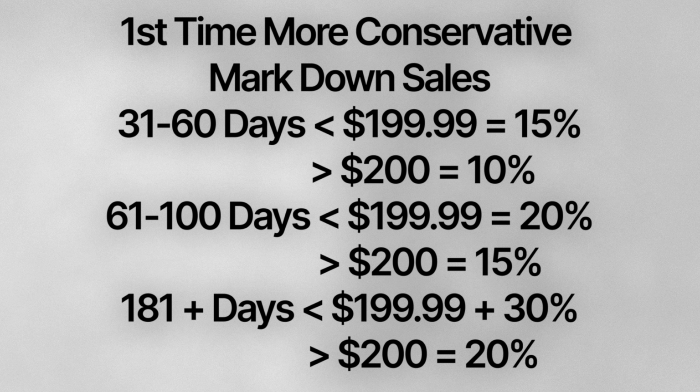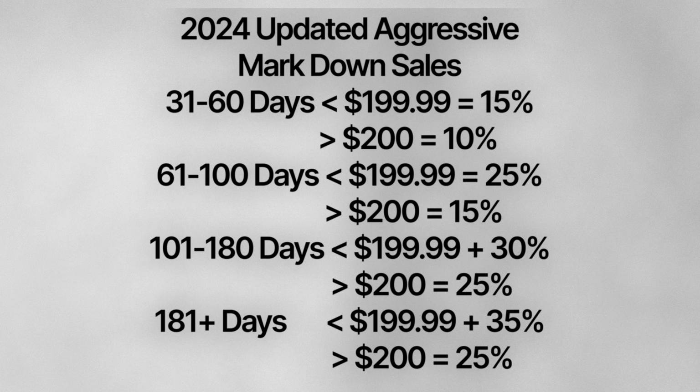First time I did it, I was only doing like 10 to 15% on the 2-month-old stuff, the 30 to 60 days. From 60 to 100 days, I was doing 20%. And then if it was 6 months or older, then I was getting into the 30%. I don't want my stuff to get that old. I want it out of here before it reaches that point. So the updates that I've done for 2024 is from 31 days to 60 days. If it is less than $100 or less than $200, so up to $199.99, I did 15%.